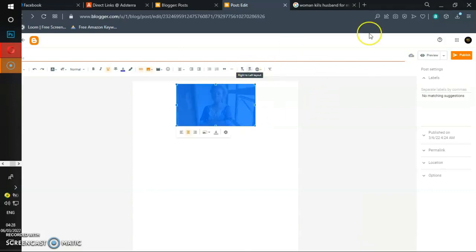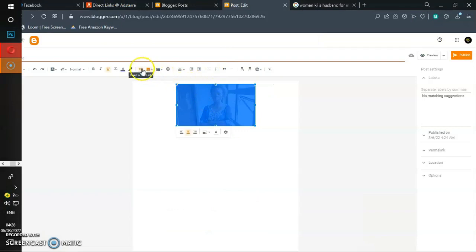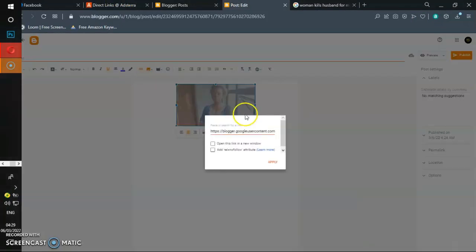And then you want to go back to your Adsterra, copy your link, and go back there and click on insert link. I like this and continue here. You can see that's the link right there. And you want to click open your link.